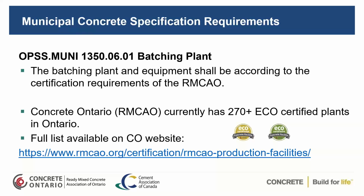So when we have concrete, we want to make sure that we have a good product. And one of the best ways to do that is ensure that you follow OPSS Muni 1350, looking at the batching plants. What we have is certified plants; batch plants and equipment are certified by the Ready Mix Concrete Association of Ontario, which is now called Concrete Ontario. They will actually go through and ensure that the ready mix trucks have the appropriate fins and are clean. They go through and look at the batch plant, make sure everything is operating functionally and properly, and then they'll be certified. To get a list of that, there's a URL here that you can follow to go and look at what plants have been certified by the association. But again, it's critical for the durability of the concrete to ensure that you have good quality concrete, and having certified plants is one way to do that.